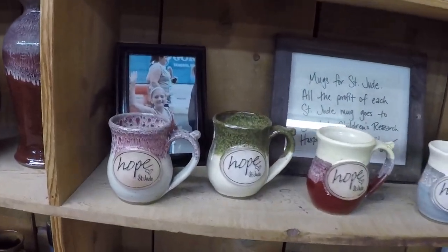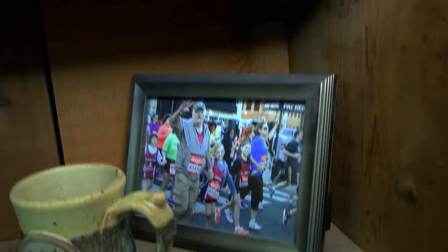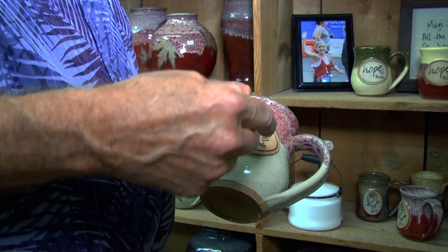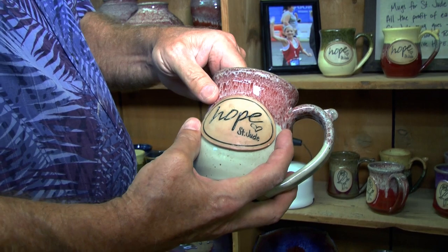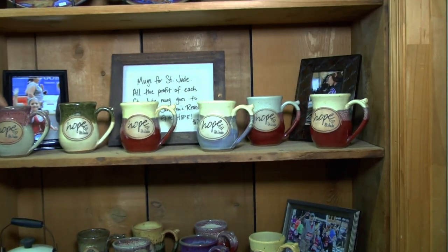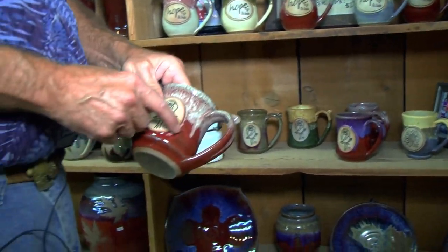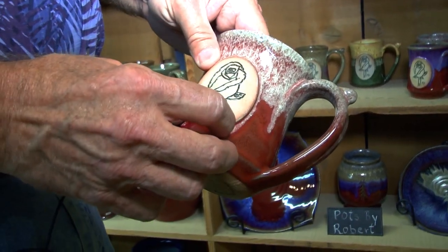We are very active with St. Jude. I have a granddaughter that is a cancer survivor from St. Jude. And so we make mugs that we give a portion of the money back to St. Jude. And this has got the insignia that we've come up with. And we've got mugs that my granddaughters are involved with. These are our Georgia mugs, the mugs that she draws the picture for, and we make a stamp out of it, and we call it our Georgia mug.